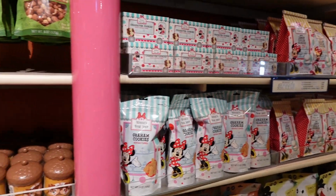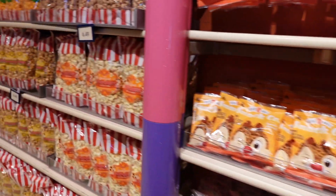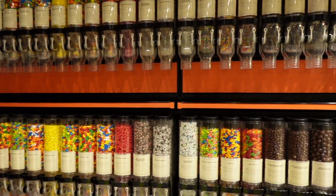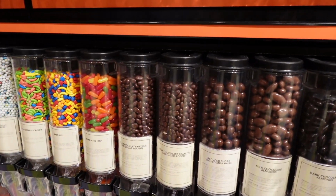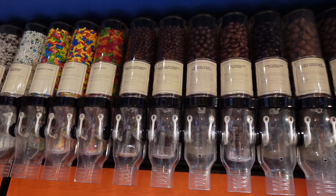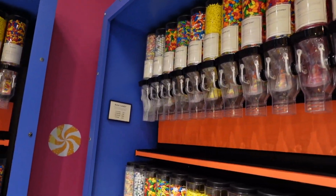They have some cookies. These are really good, by the way. Huge fan. Not sugar-free, but huge fan. Next, we have the bulk candy, and I don't see anything that is sugar-free, although once we get over here to the chocolate section, we do have no sugar added on those milk chocolate raisins, as well as milk chocolate peanuts, but I think that's all we've got here.